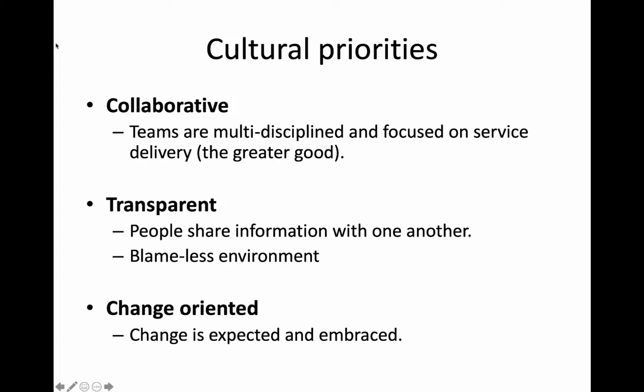To build a collaborative culture, one where the teams within the organization are both multidisciplined and focused on service delivery. They're focused on what I consider to be the greater good. If you look at your traditional software development teams, oftentimes those teams are organized in a very functional way, where team members are interchangeable, and you will bring different team members to a particular project. You assemble people based around the project. In a modern software organization, we'll oftentimes build teams around more of a product approach, where each team is multidisciplinary in the sense that it's not just all software developers.